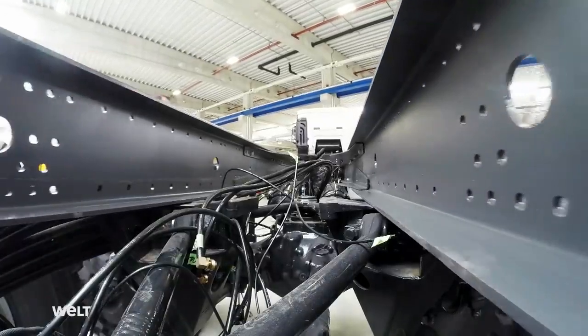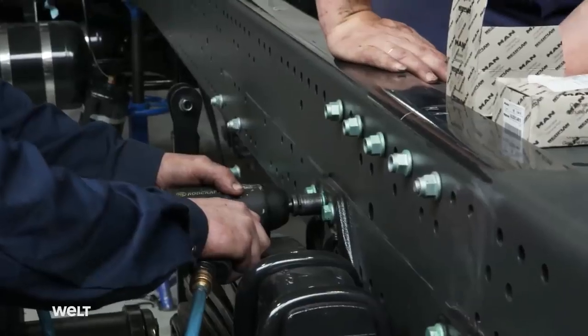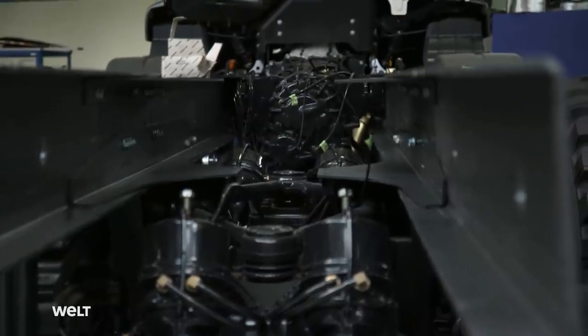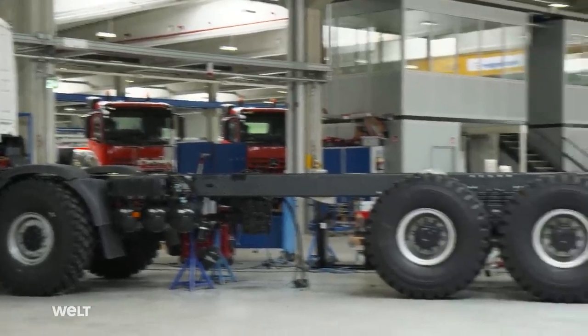The rear axle unit is put in its new position and attached to the frame with 12 bolts. Later, it will be connected up again to the drive shaft and the brake and electronic systems. The new wheelbase of more than 8 meters will demand a great deal from the driver.